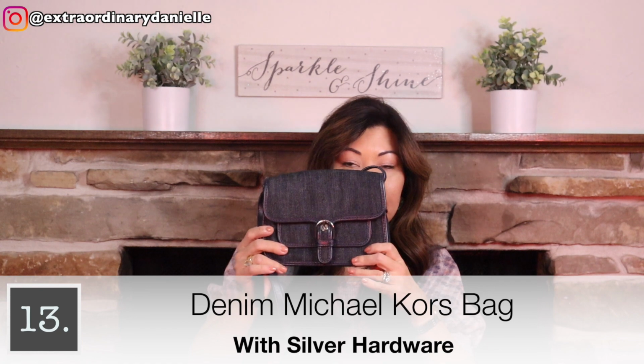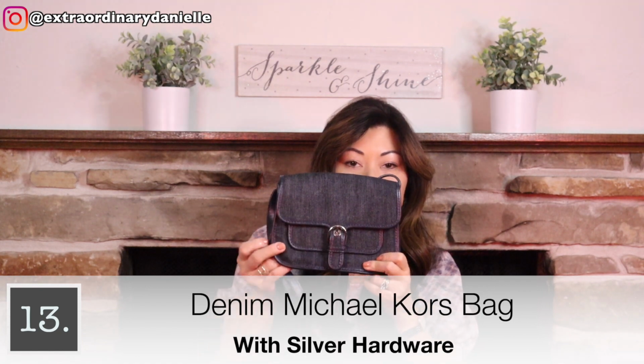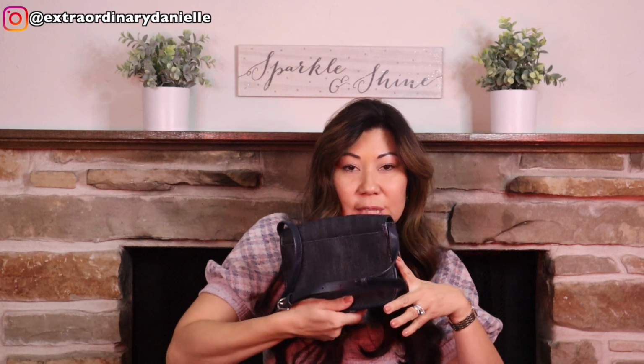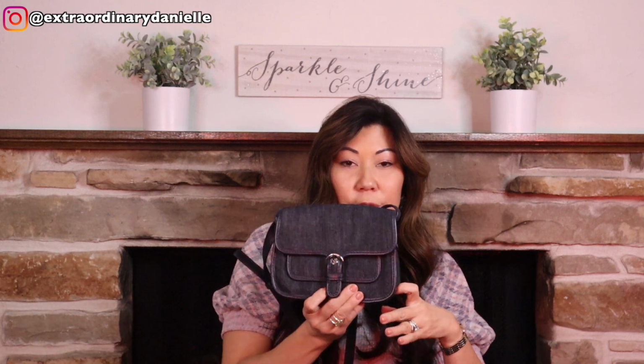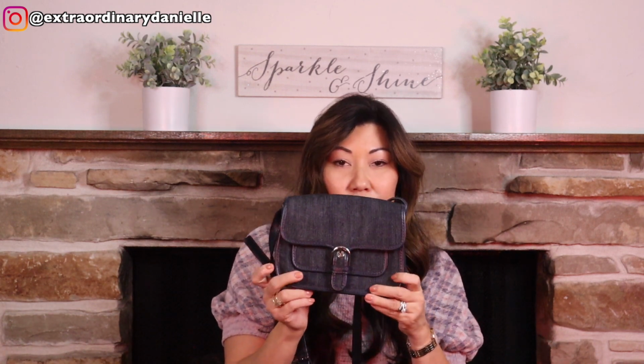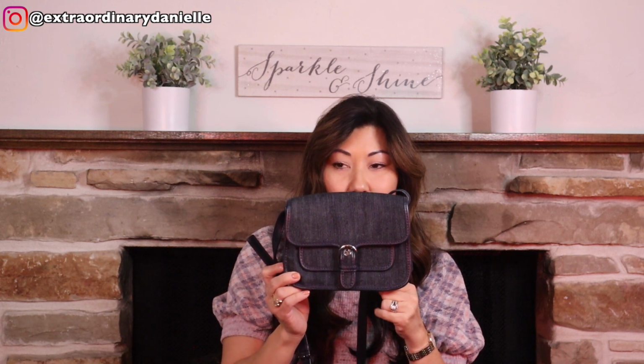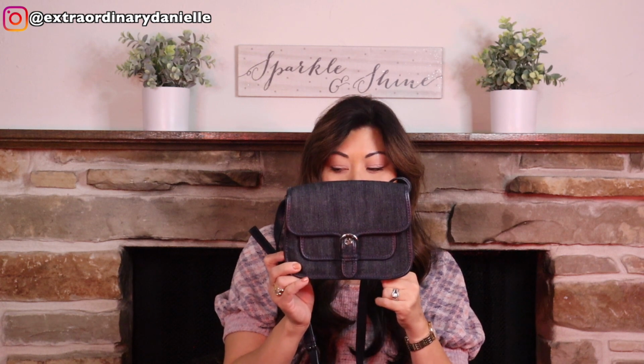The next handbag I want to show you is this little denim Michael Kors bag, and I just love this little bag. It has a front snap button closure. It does have a back pocket. It actually does fit my phone in it, and I really liken this to the size of a Chanel mini square probably. That's probably about the same size as this.